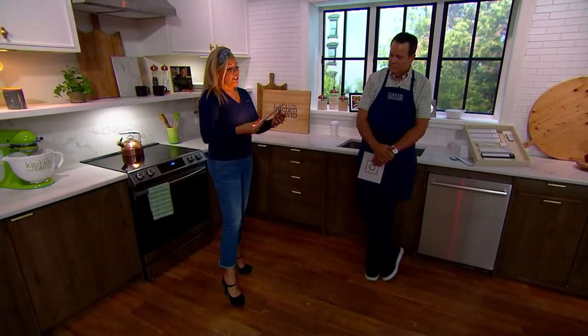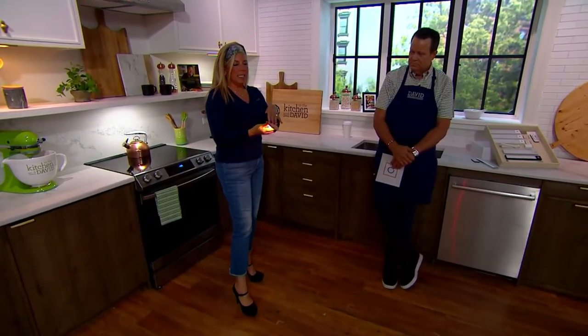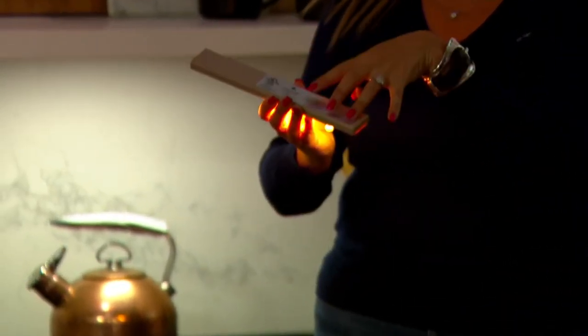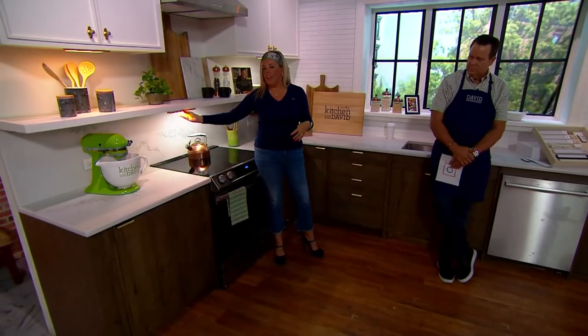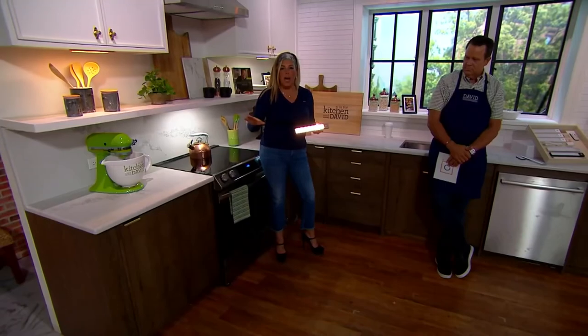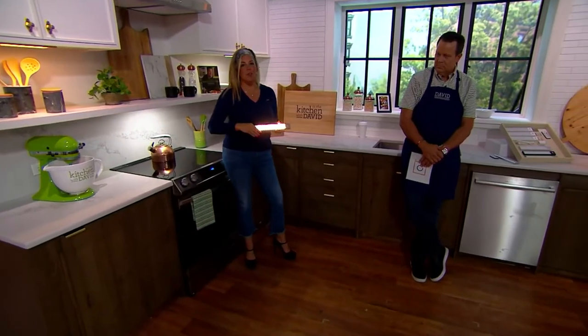But again, it's as simple as just putting the magnets on the back. There are heavy-duty magnets in here. Put those little brackets on, put the adhesive tape on, find out where you want to put it and stick it up. No tools, no electrician. Charge it up. Leave it on auto. It'll go on and off when it senses movement, when you need it.